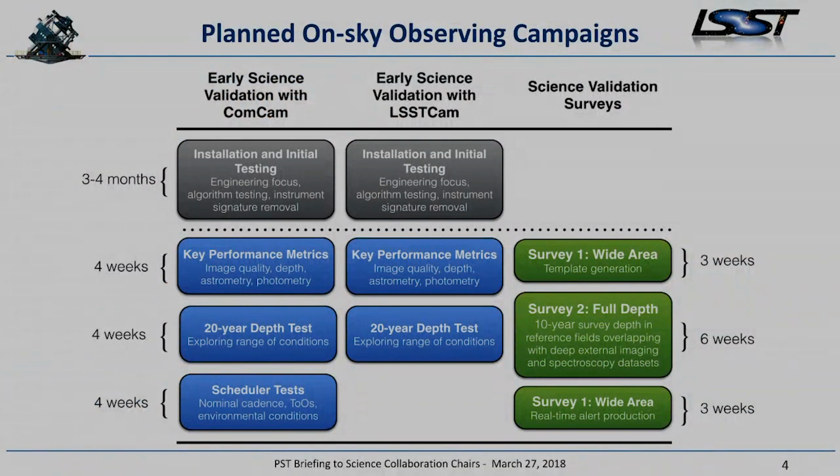And then lastly, we conclude with a pair of mini surveys. Survey 1 is a wide area. There's more detail on that coming up. And the wide area survey is really meant to test the prompt processing for generating alerts. And then the second survey is meant to test the data release processing with, again, taking a limited number of fields to the full 10-year stack depth.